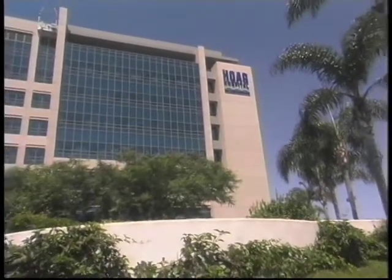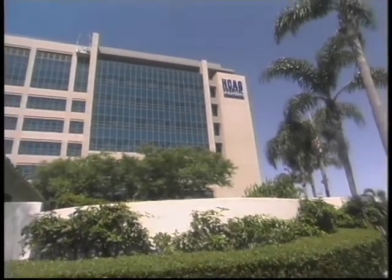Tomotherapy is a revolutionary new method for the delivery of real-time, image-guided radiation therapy. As we hear from Dr. Brian Kim of Hoag Memorial Hospital Presbyterian in Newport Beach, accurate targeting minimizes damage to healthy tissues.